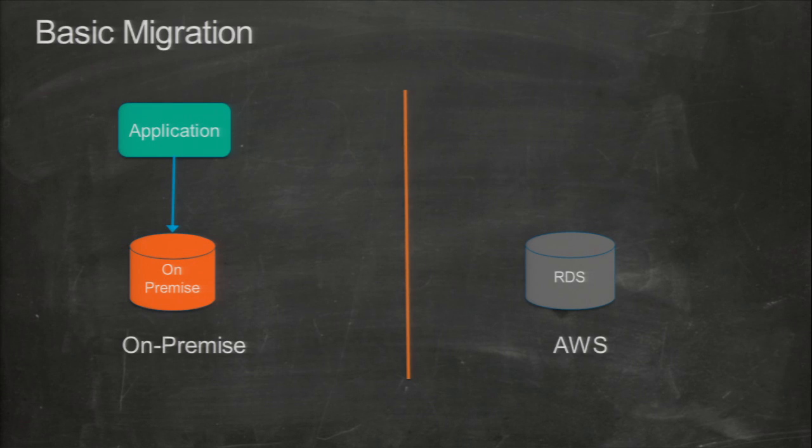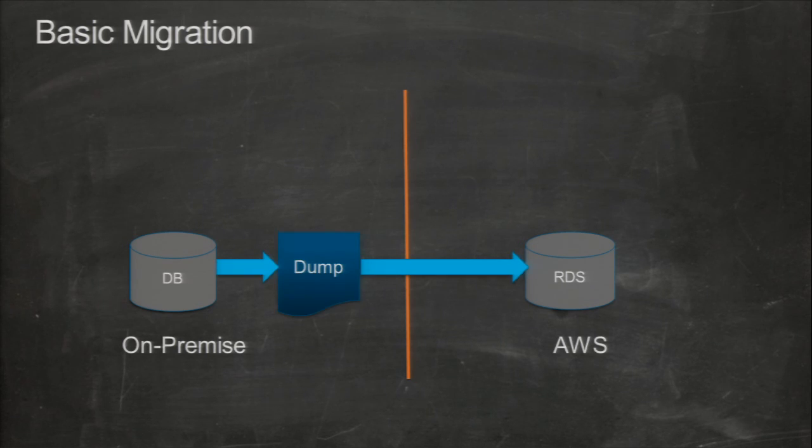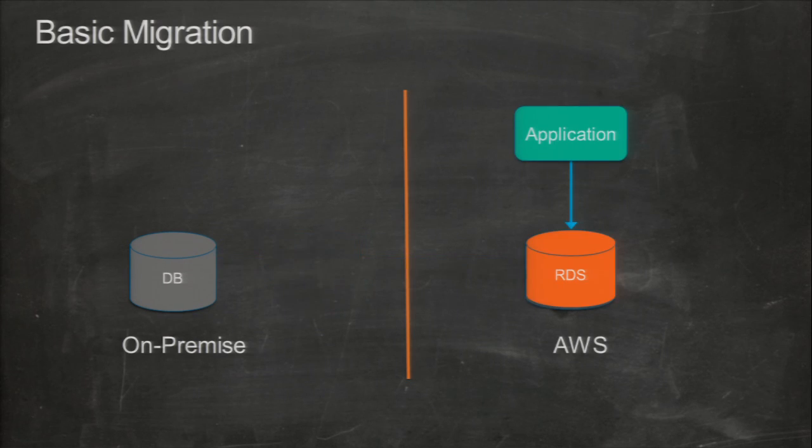And the simple migration, of course, is you shut down your application, you quiesce your database, and you dump and load. Now, that works great, but once you have to fire the database up again, you've been down for a period of time. If you have a small database, or you can tolerate a bit of an outage, this works great. It's very simple, it's very easy to pull off, but it doesn't work for everyone.